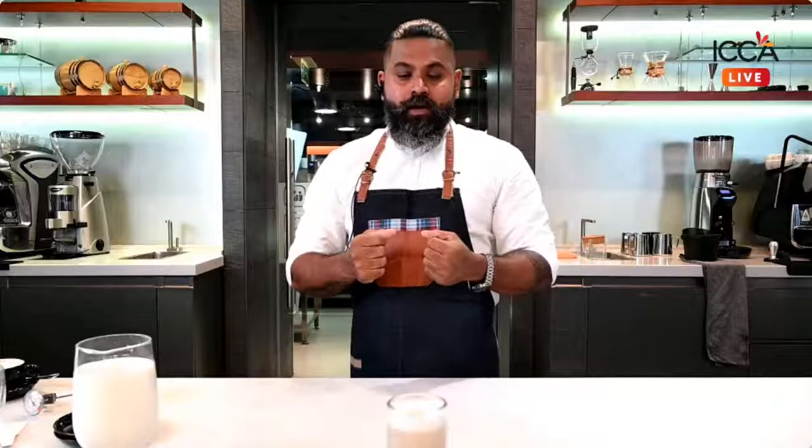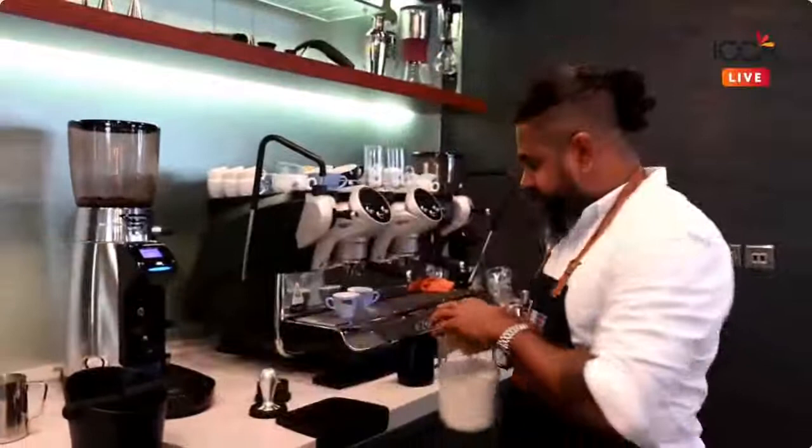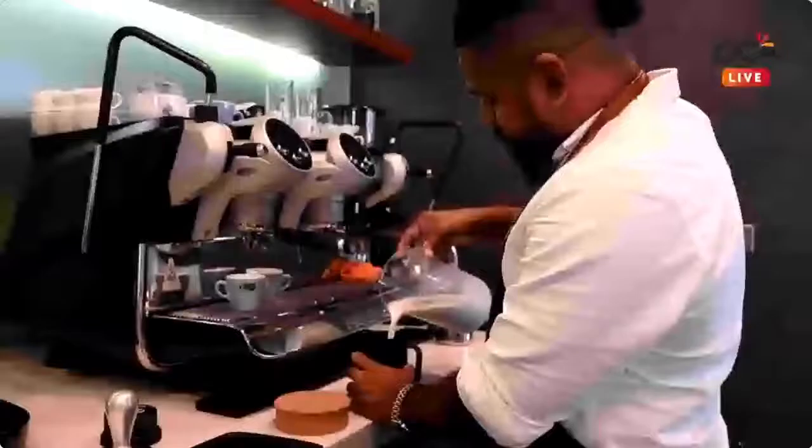So now we're going to our final technique for today, where we talk about texturing milk. We'll see how to texture the milk, and we'll do a latte art as well. It's not very difficult. The tools we use are a milk jug, and cool milk again, the same amount, no different. It's slightly less than half and slightly more than one third.